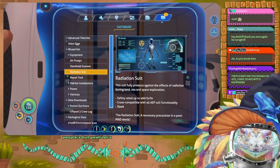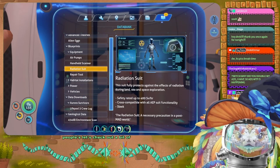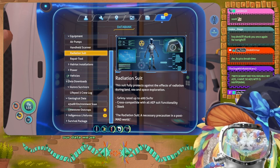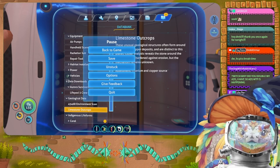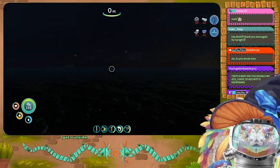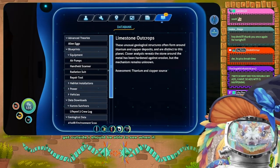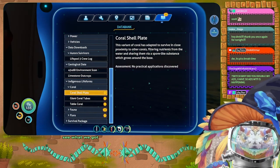Let's check out a bit of our data we've gathered while we wait for it to go to day. Actually, if I get outside, I should be able to see when it turns to day. Let's see what we got. See, the coral shell plate.